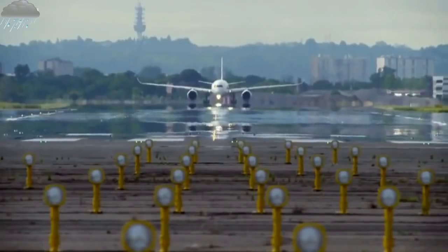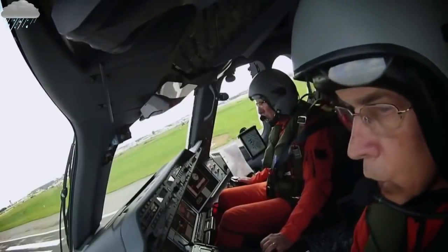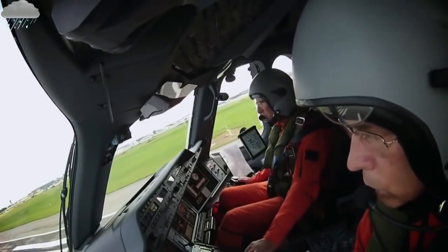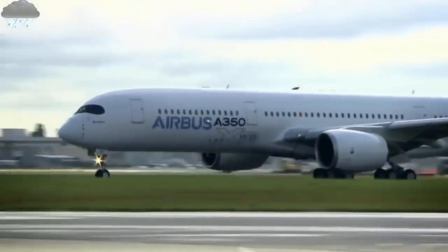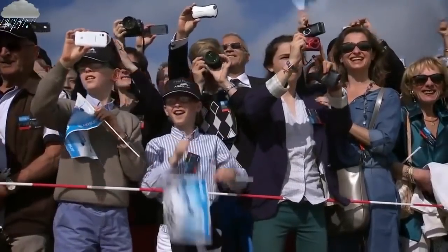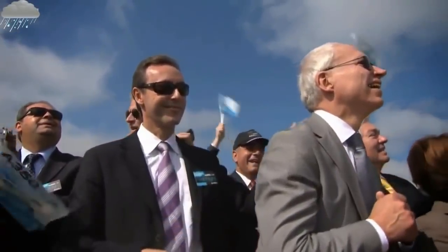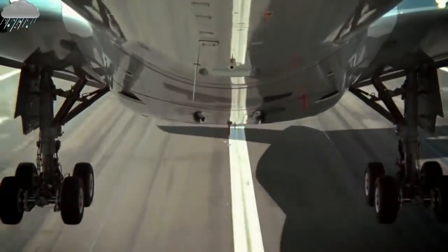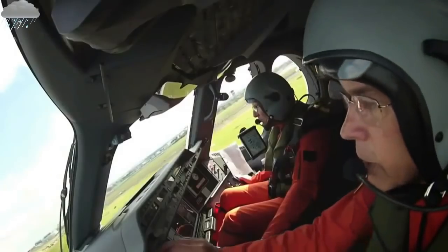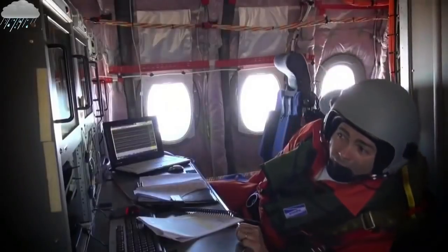Until this point, the A350 had never flown. 3, 2, 1, stop. So imagine the pressure on the test pilots as the whole world looked on. 100. Positive 5. Gear stays down.